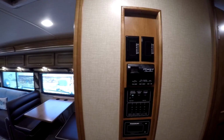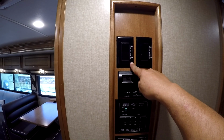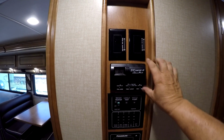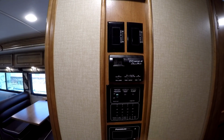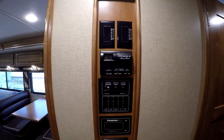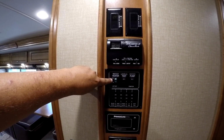I'll show you what we have here. This is an engine heater that will heat up the engine block if we're in cold weather before we start the engine. This is an electric water heater. Then you have your regular thermostat, and both the front and the back ACs are also heat pumps. Never had that before, and looking forward to figuring out how that works. We also have gas for the water heater.